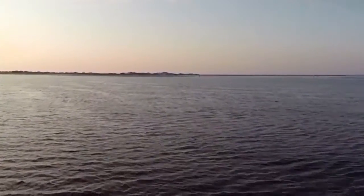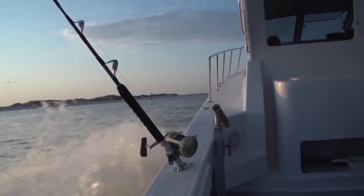We get out of the inlet and Wade puts the hammer down, and we've got a couple hours ahead of us. So I pushed the throttles on up to about 2850 and we were making about 24 knots steaming offshore.